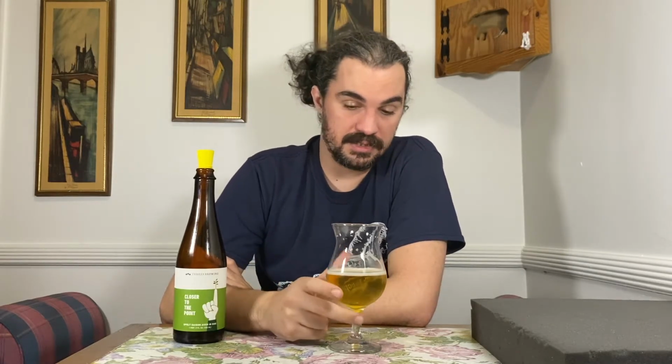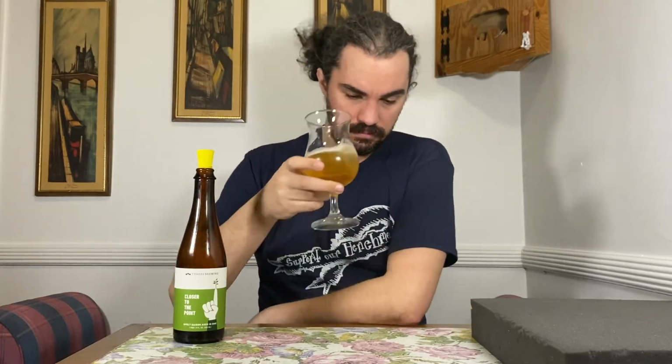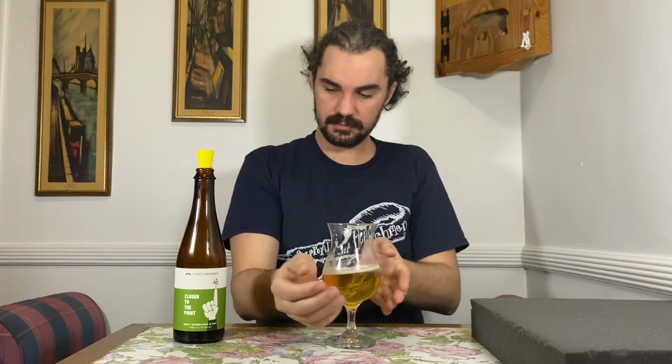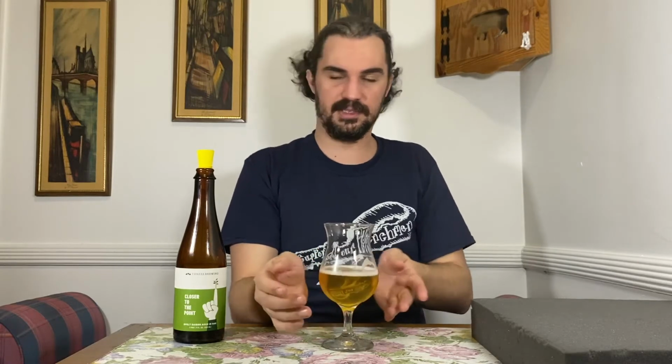In the nose now, I'm getting a lot of Saison farmhouse funkiness. I wasn't getting that before at all. Maybe I'm drinking this a little too cold. I usually try to let things sit out for a little bit. Sometimes I forget.